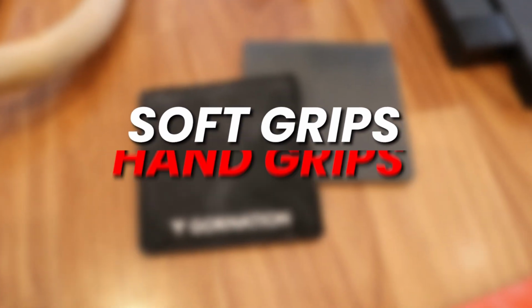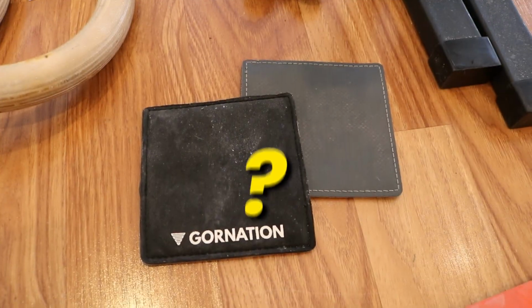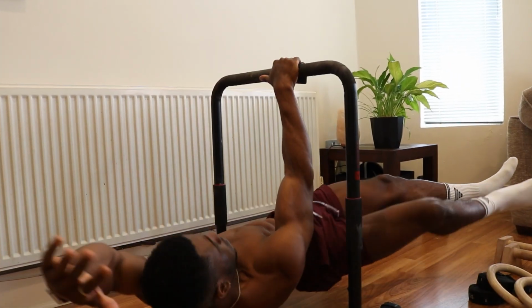Soft grips, hand grips, or bar grips. So what are hand grips? Well, they're these. And what are they used for? Well, those days where you're grabbing a cold pull-up bar, maybe it's really rough, you've been doing sets of pull-ups and now your hands are red raw at the callus. Throw these on, you can get those extra few sets out and you can just continue with your training.